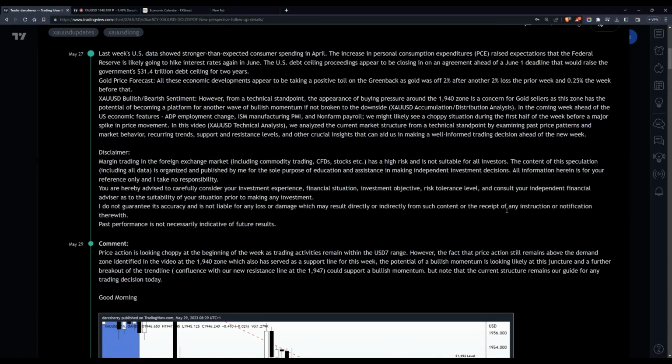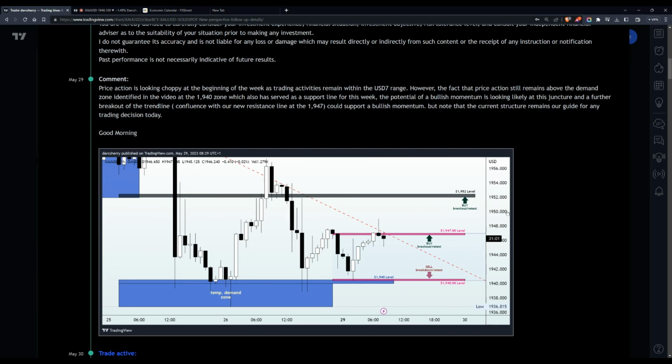So, this was my first commentary at the beginning of the week where we spotted a beautiful flat channel that we wanted to use to guide our trading activity for the week. And for the fact that this flat channel is sitting on a strong demand zone around the 1940 level, we were anticipating a bullish momentum that would even break out of the bearish trend line we identified at the beginning of the week, to incite an opportunity to buy the gold spot.